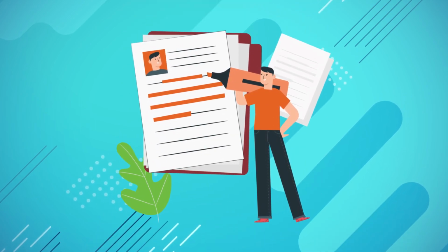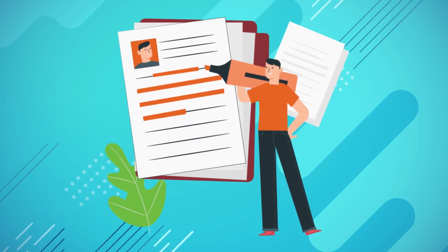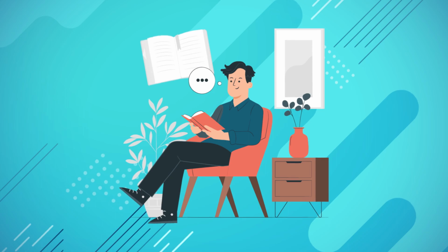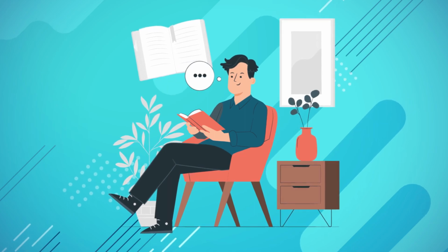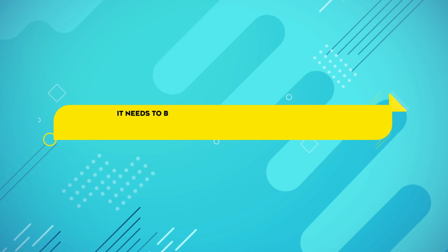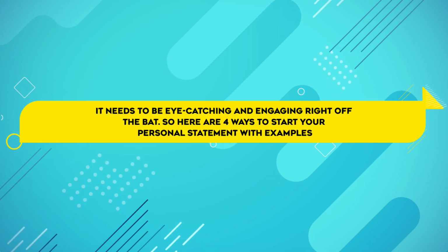The common, uninteresting, and unoriginal statement is one that recounts the applicant's academic pursuits and basically repeats what is elsewhere in the application. So, in order for you to stand out, admissions officers really want to see something different, something that piques their interest and compels them to keep reading. And that's the purpose of your personal statement introduction. It needs to be eye-catching and engaging right off the bat. So here are 4 ways to start your personal statement with examples.